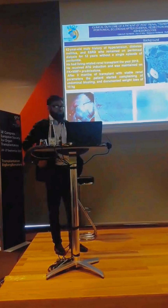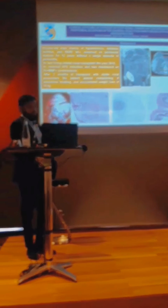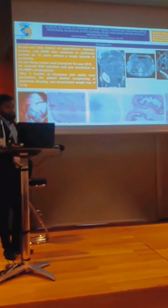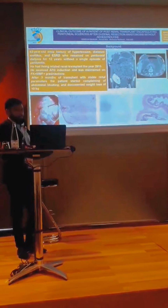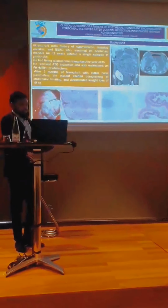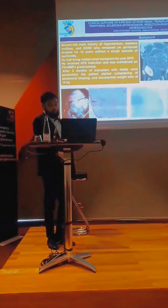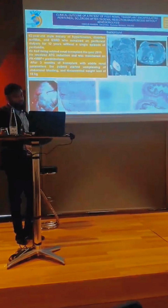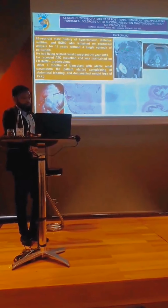We start with a 62-year-old male who was on peritoneal dialysis for 12 years with no peritonitis. This patient had a transplant at the end of 2015 and his induction was with ATG and he was maintained on triple immunosuppression. He comes to the clinic after 3 months of transplant with stable renal function with abdominal pain and bloating.